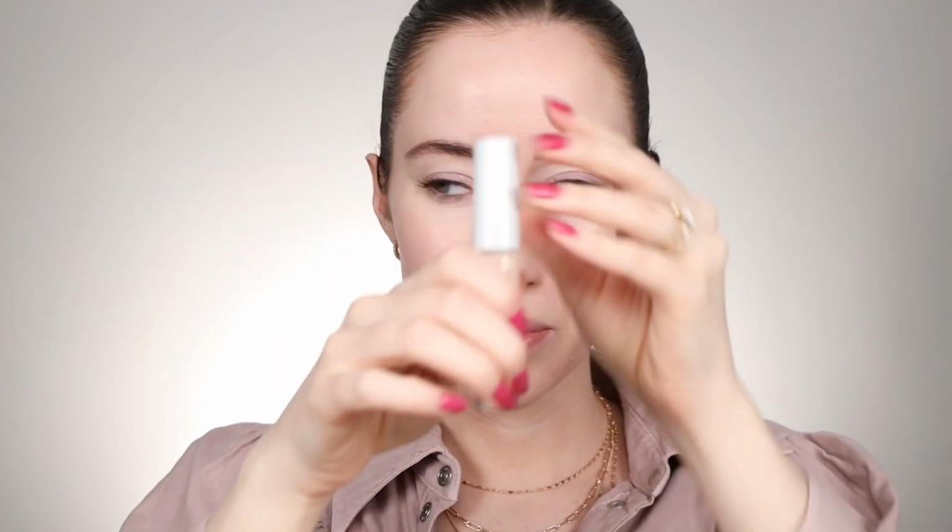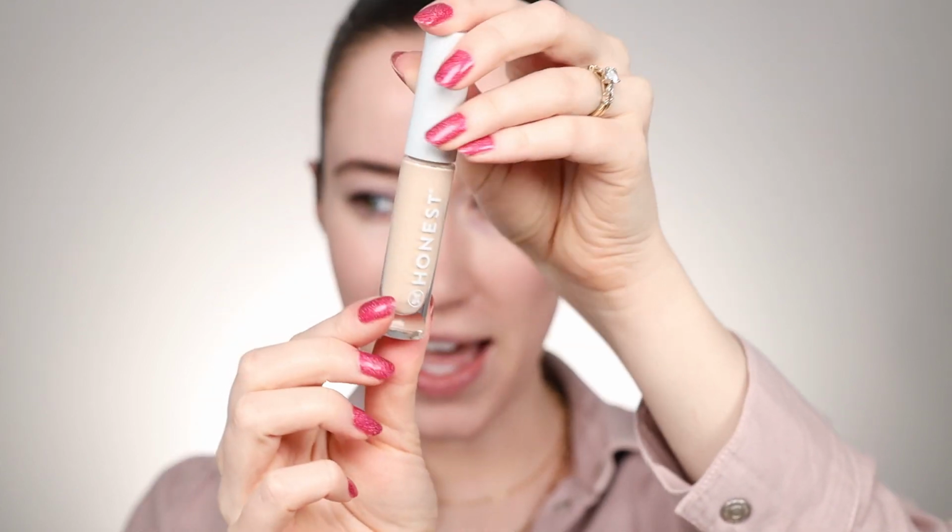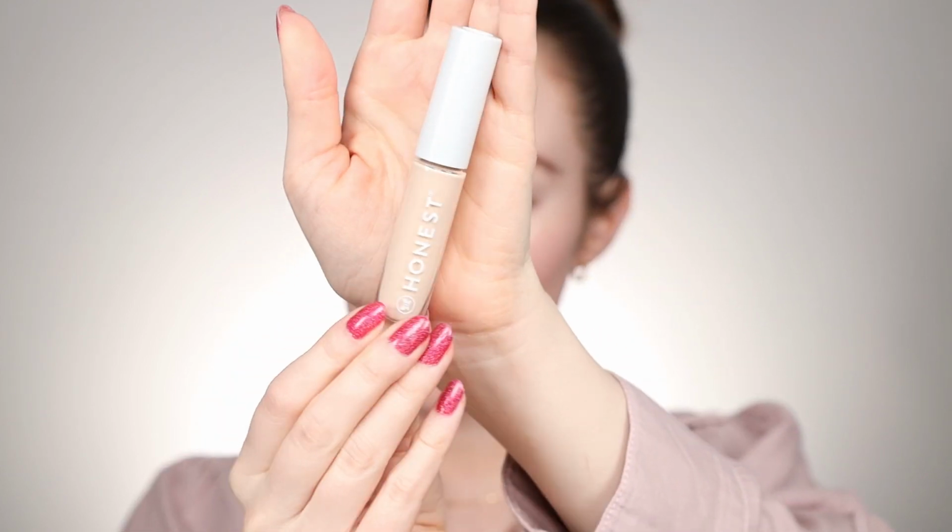The packaging is really nice. I like the rebranding that they've done recently. I think everything looks so good. Ooh, it's a really heavy, I think, glass bottle. Here's what it looks like. Yeah, I definitely feel like I'll be this color. So let's try it out.